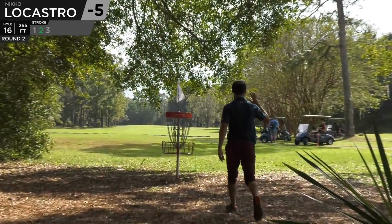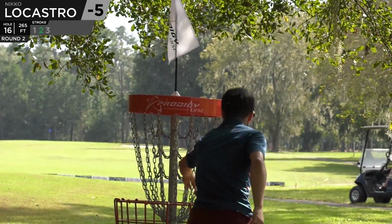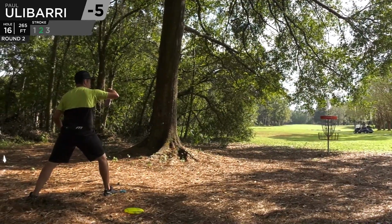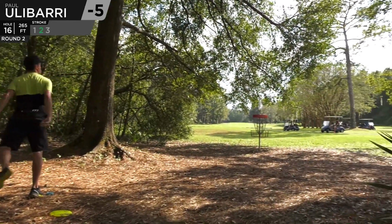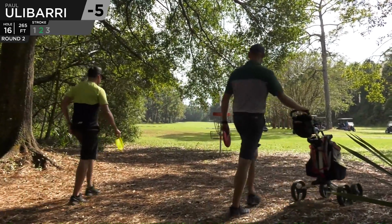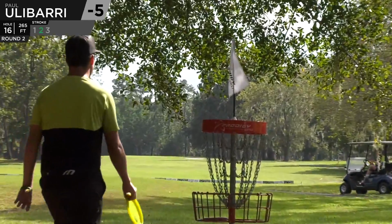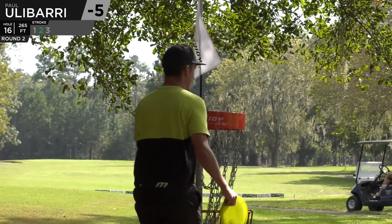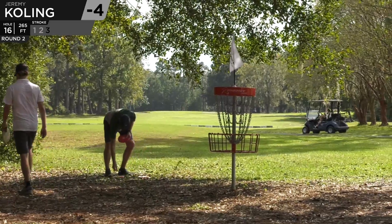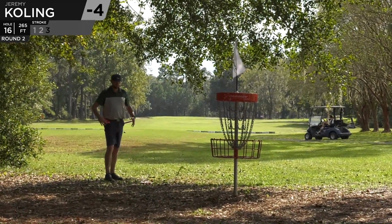Nikko getting to that 6 under mark right there with a good jump putt just outside the circle. Paul trying to get to that mark as well. Low. Yes. But dances his way in there. And he was a little bit nervy there. He said he heard some cart paths, and he's happy to get through hole 16 with the birdie, obviously.